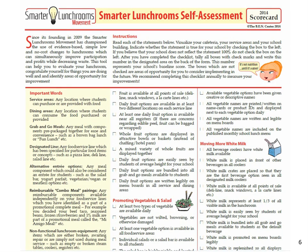All right, the Smarter Lunchroom scorecard is what you see on this slide. It provides instructions for completing the scorecard as well as definitions for important words referenced throughout the tool. All action items are separated into their respective categories. For example, you'll find the action item, at least 2 types of vegetables are available daily under the Promoting Vegetables and Salads section. When preparing your HUSSC application, you'll go through the scorecard and indicate which actions you're implementing by checking the box next to each item.